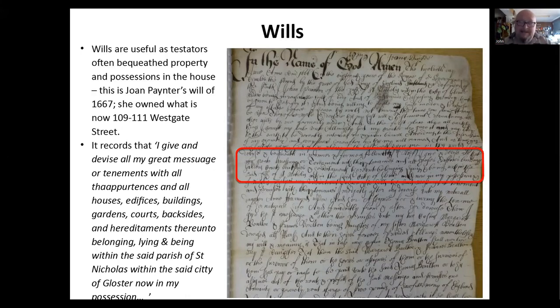They're very long-winded. Of course, the reason why they're long-winded is that the clerks were paid by the word, so they're not going to make it nice and short. They're going to put as much lettering in there as they can.